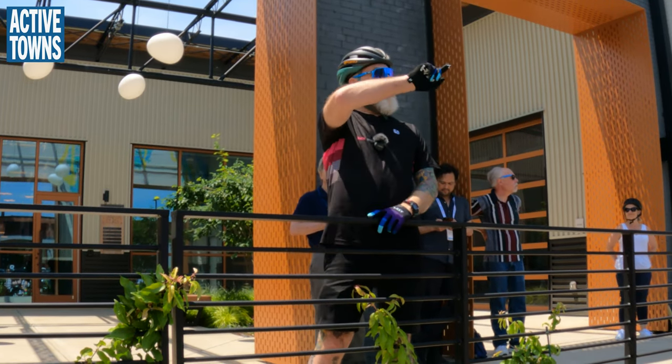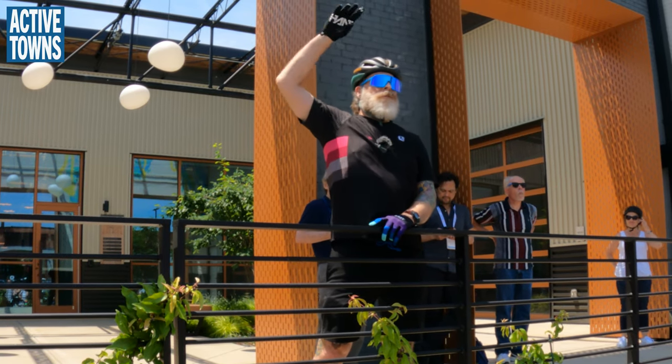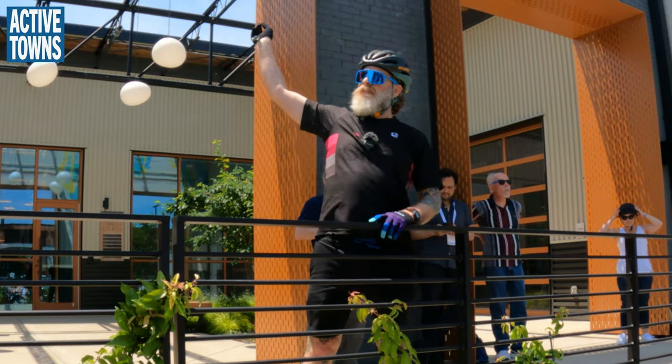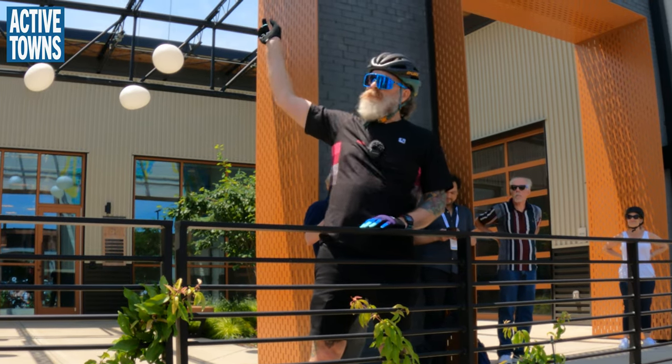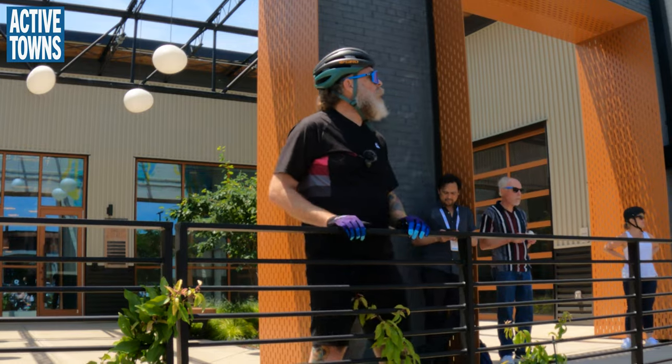You can't tell right now, but there are really awesome views from that building of the skyline. So all the folks there have a nice view just kind of over this building of the skyline.